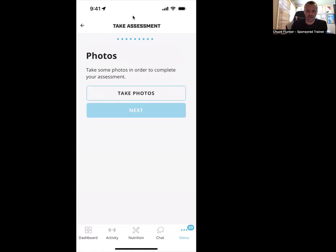Okay, that's why I say just take an assessment, because then it's going to take you automatically to take your photos. So how do we take our photos? We're going to use our friends the Ghostbusters to help us out here.